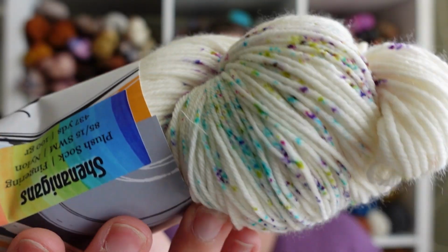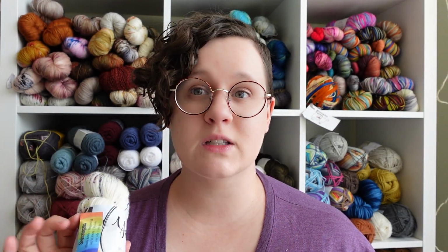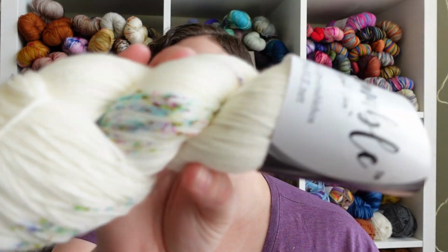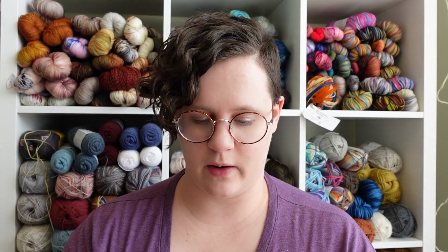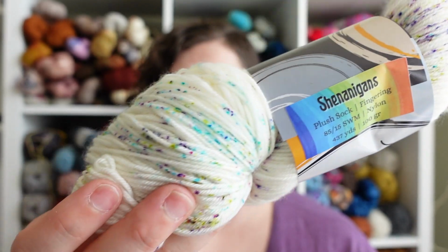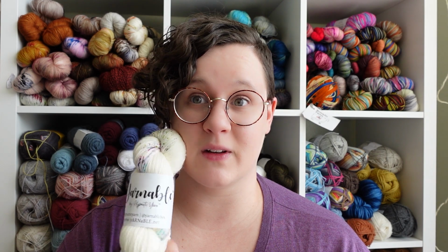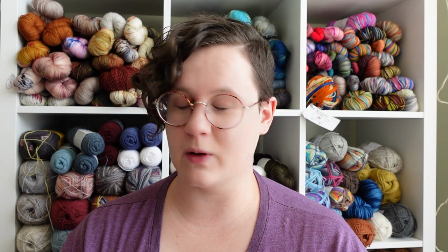I love when a dyer can just get the crispest speckles. I am a crisp speckle lover. And the fact this is on a white base is just stunning. So I will definitely be saving this to throw into a shawl or a pop of color in another project because I don't want to put this in a pair of socks. I want this in something really special because I love a good white base with really crisp speckles.